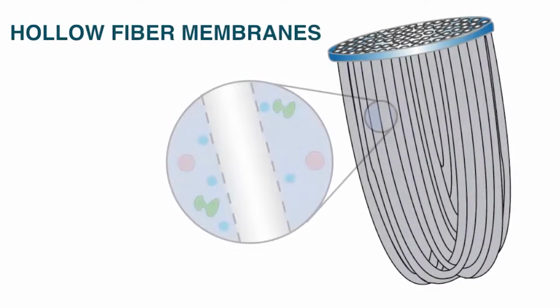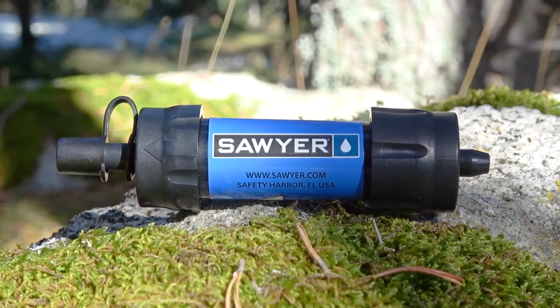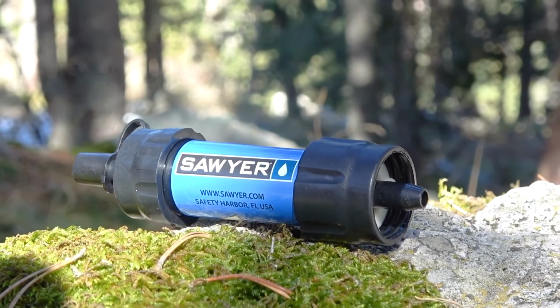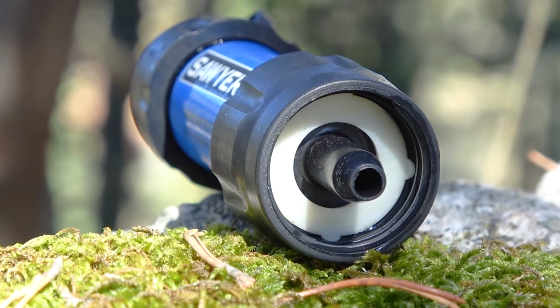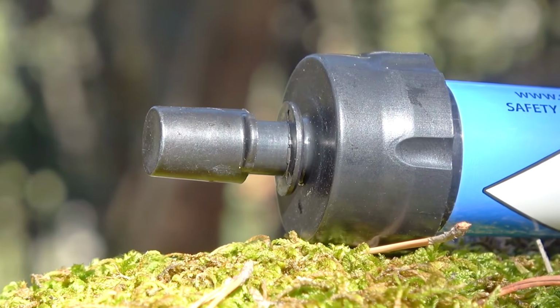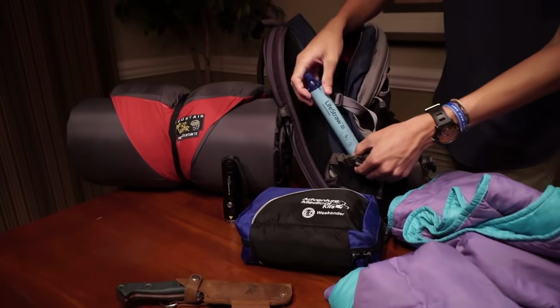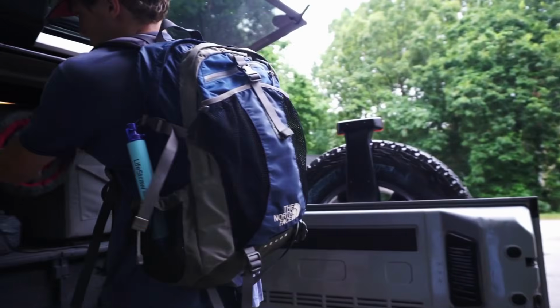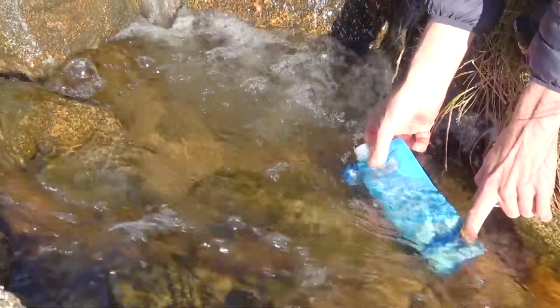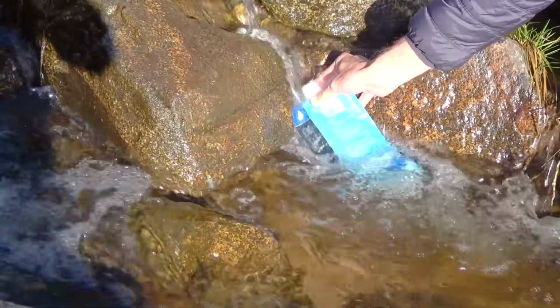These filter down to 0.1 micron in size, and they remove all bacteria, salmonella, cholera, E. coli. They remove protozoa like Giardia and Cryptosporidium and remove microplastics. They probably aren't going to get viruses and chemicals and things like that. But as far as in a bug out bag or in your vehicle, these are great to have and they are low cost. But keep in mind, they're not going to remove everything that you need to out of some water sources.